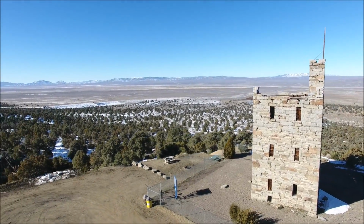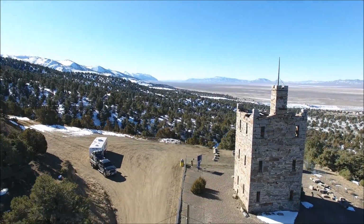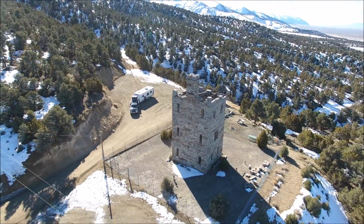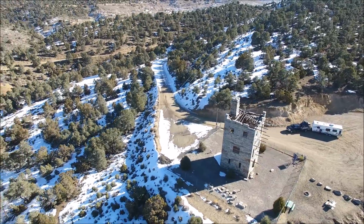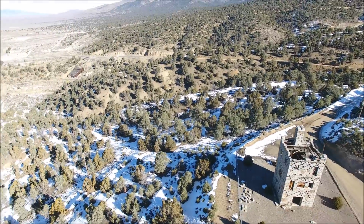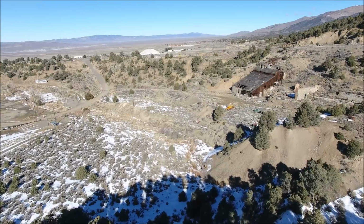This whole thing, 3 stories high. It had a fireplace in each level there. You can't really see it that good from the drone, but the stone is just perfectly the way it's all sitting there, and it's been sitting there for over 120 years. Really close to Austin, Nevada. Just a half mile from the highway. Really worth having a look at. Cool little spot there. Lots of mines around there, but too much snow to get into there.